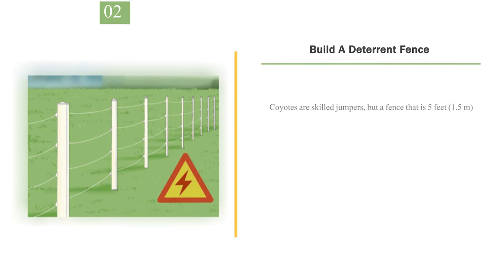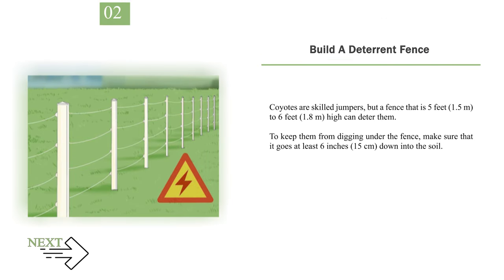Number 2. Build a deterrent fence. Coyotes are skilled jumpers, but a fence that is 5 feet (1.5 meters) to 6 feet (1.8 meters) high can deter them. To keep them from digging under the fence, make sure that it goes at least 6 inches (15 centimeters) down into the soil. An electric fence can also work to keep coyotes away.